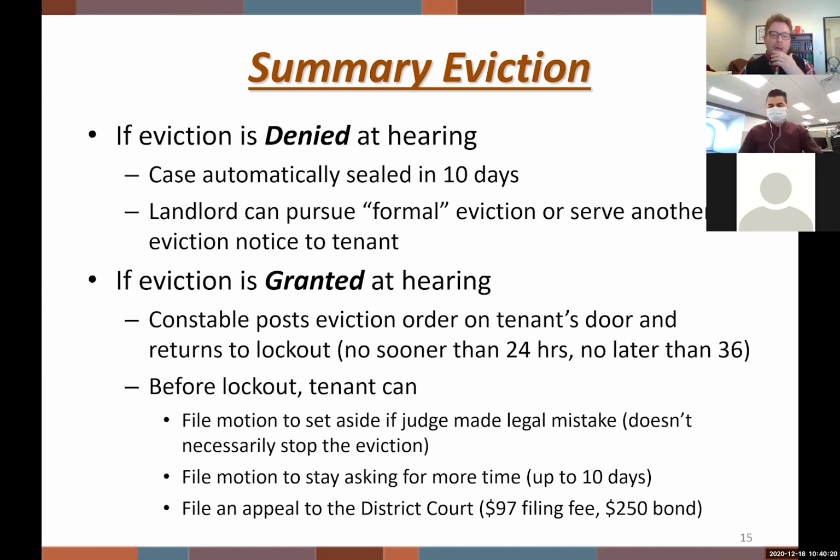So appeals can be very effective, but it's hard for tenants sometimes. If the tenant is having a really hard time paying their rent, then it's really hard for them to justify coming up with $250 to pay the district court. But that amount can't be waived, and that's the thing that stops the eviction.